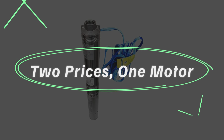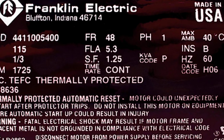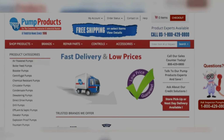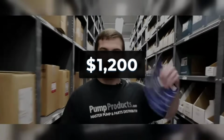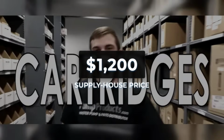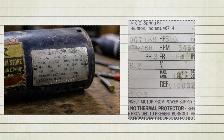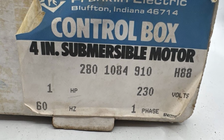For $400, a farm store will sell you a submersible well pump with a stainless steel housing, a 3-year warranty, and an electric motor built in Indiana. For $1,200, a supply house will sell you a pump wearing a name every plumber in America recognizes, carrying a 1-year warranty, and there is a very good chance the motor inside it was built in the same Indiana town by the same company. That company is Franklin Electric.